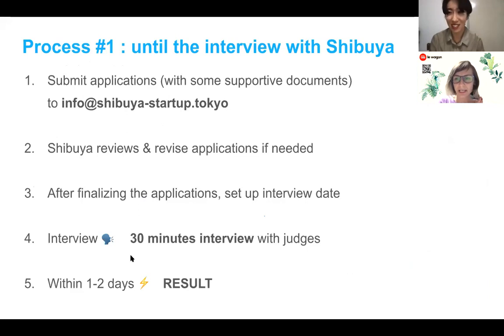Guys, please don't send incomplete applications to Miho. It will definitely take a lot of your time. So I really recommend you first go to the website, check all the application requirements, get prepared with all the documents, and then send the message to Miho. Your application will be processed much faster. I know you're super polite and you really want to accommodate people's needs. I'm not Japanese, so I will give honest and direct feedback here.